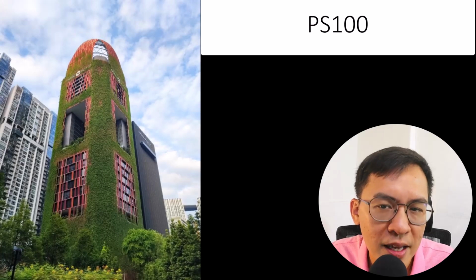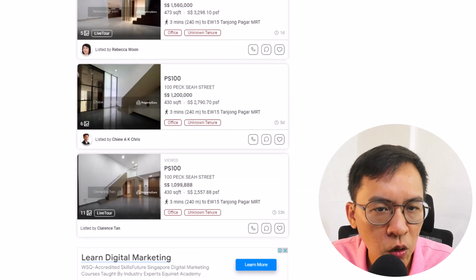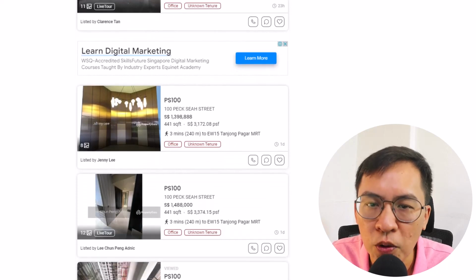Next, we have PS 100, which is a small office, home office development. You can take a look online and see what they look like. Some of them have loft units that don't appeal to me.